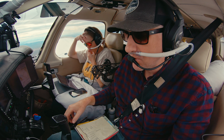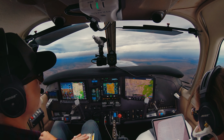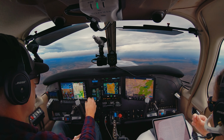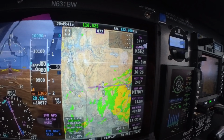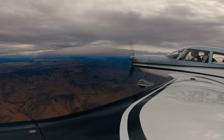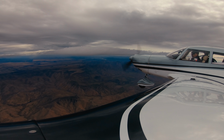631 Bravo Whiskey. All right, so now we're on the IFR flight plan, 10,000 feet, and looks like we're coming up on some clouds. We've got some weather on the HDX here. I can show you that. And you can see the weather there on the radar going into Sedona. So, you guys, it might get a little bumpy as we go through the clouds or get a little rain and stuff, but it's all good.